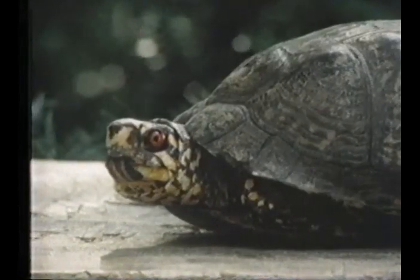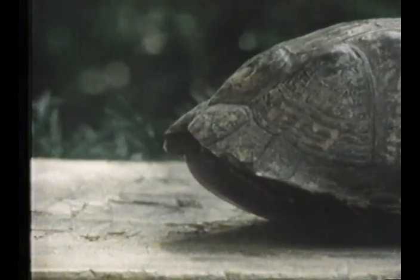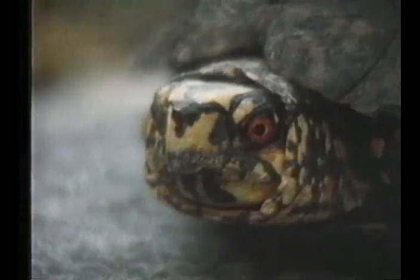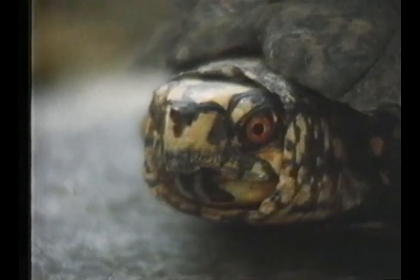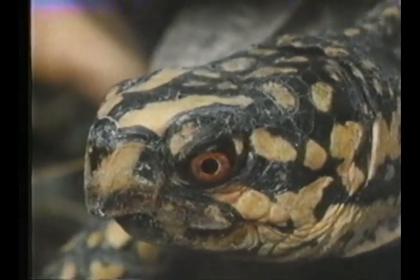This turtle can close up like a box. That is, most of the time he can close up like this. But sometimes he eats too many wild strawberries or mushrooms and gets so fat he can't close his shell at all. I said he. I know this is a male box turtle because it has red eyes. Male box turtles usually have red eyes. Female box turtles have brown ones.